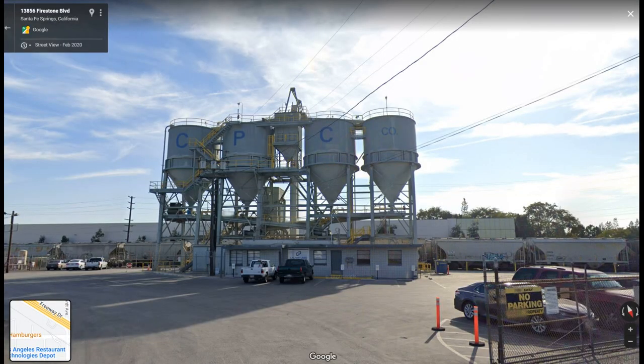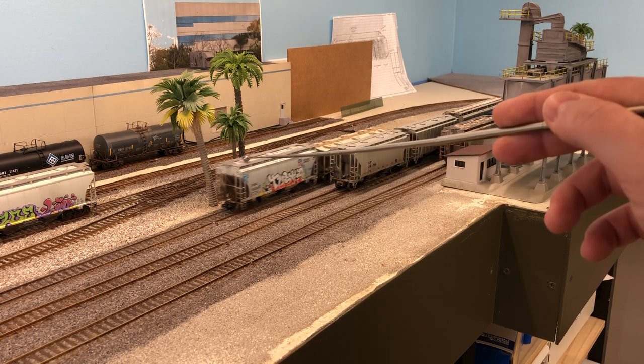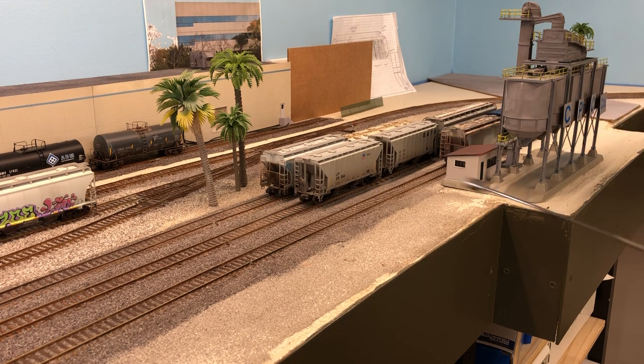So then as far as ops goes for this stop, you could simulate just dropping and picking up on this track, like the prototype does. You could also switch out the cars. You could say that there is no track mobile and that the local needs to swap all these out. You could say the track mobile is broke today, whatever. There's all kinds of options with this. I could do a lot of cars if I wanted to. You could almost make this a whole switching job probably if you really wanted to. So that's CPC.